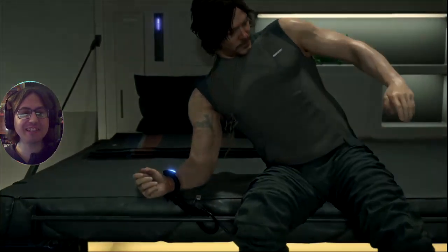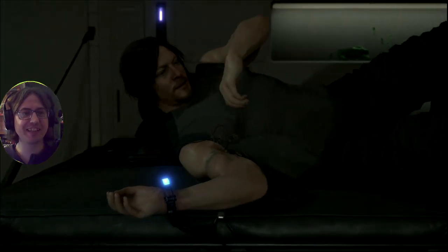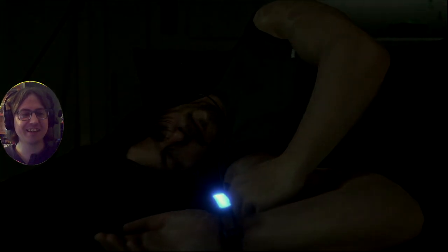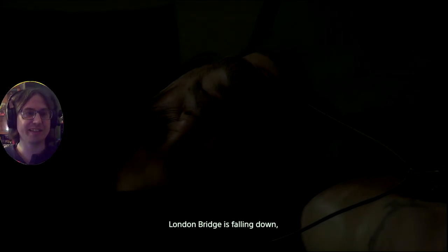Why does he choose to handcuff himself to the bed? That is the weirdest thing. Like, I know he woke up handcuffed to the bed in the other instance, but why does he literally go, I have to do this?